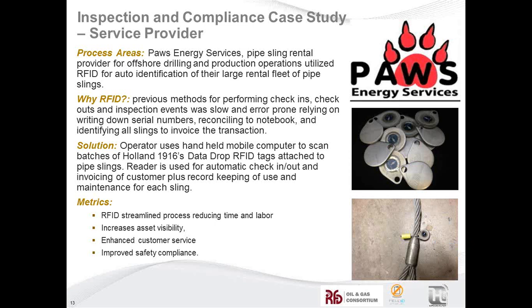Now, it doesn't stop there. Because they have all that information available, cloud-based solutions, or normal software solutions, can use that data of where things are and provide a high-level service to their customers. So imagine you're the end user of Paws Energy Services. You can now log into a website where you can see where all the equipment is. You can see all of the inspections that were done on the equipment that you're renting. You can see what needs to come back to the facility, and when. That whole process was extremely time intensive before, but is now completely automated.